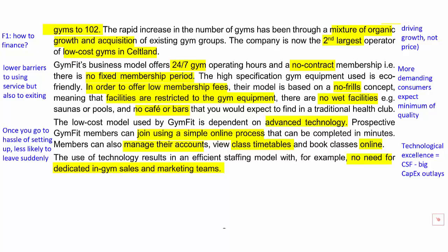And it's likely as well that this kind of gym is going to be very appealing to younger people, because they're quite comfortable with using technology. And as well as that, they're less likely to have a lot of spending power. So students, younger people, etc.